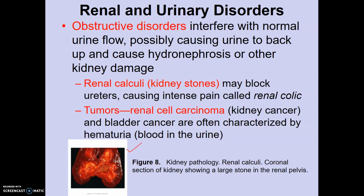Kidney stones themselves, or renal calculi, calculi like calcium, can block the individual ureters, usually one at a time. And this causes really intense, bad pain, which is called renal colic. In this particular case, the kidney pain usually starts high up in the back where the kidneys reside, and then starts traveling down, tracking with the ureters as the kidney stone travels down the ureter, if it's able to travel through the ureters.